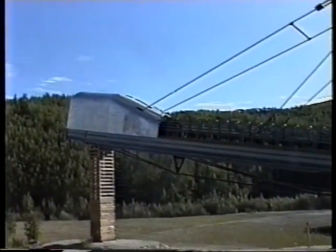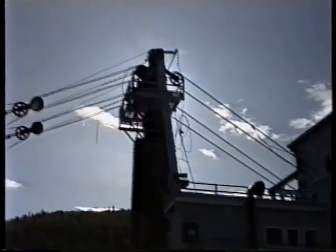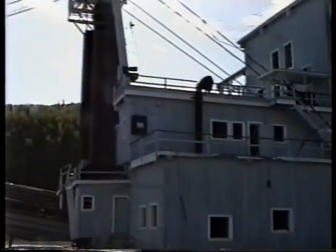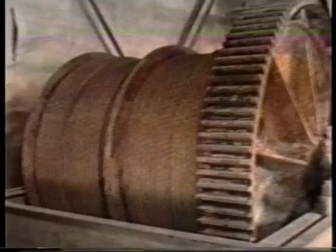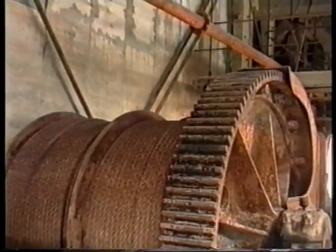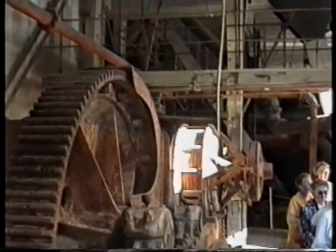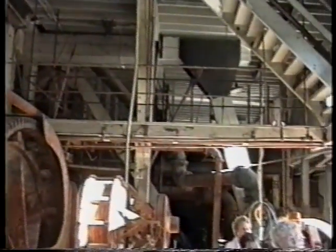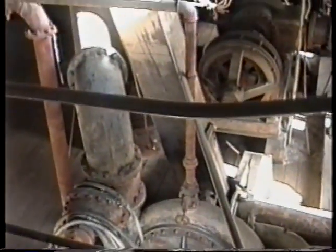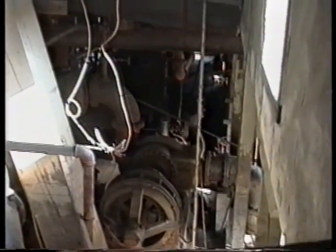This is the tail end of the dredge, so it leaves the tailings behind. It's a huge monster. At one time it was the biggest one in the world. It always has been the biggest one in North America. The winches that raised and lowered the bucket all operated on electrical power. The pumps used for the sluicing and so forth, 7,000 gallons a minute.